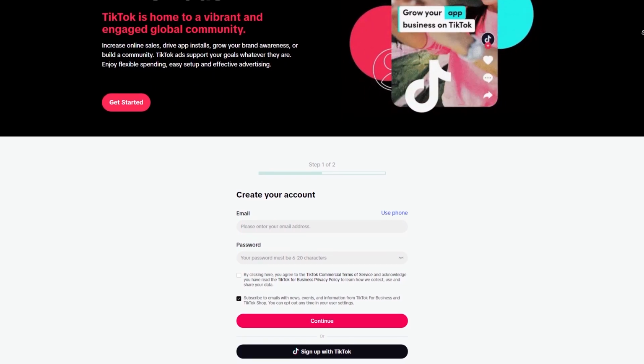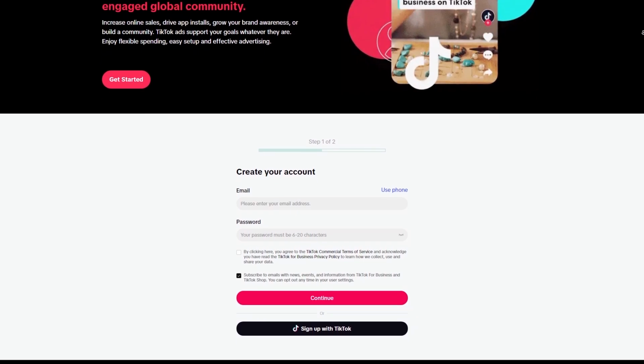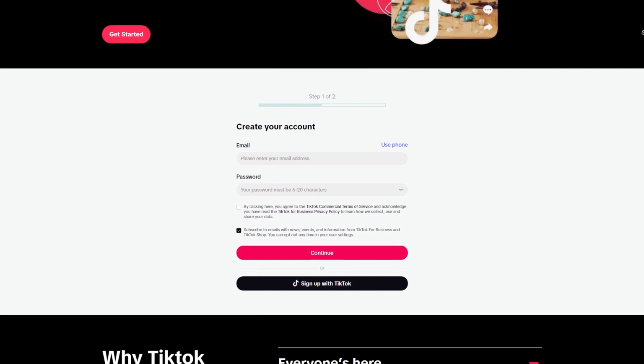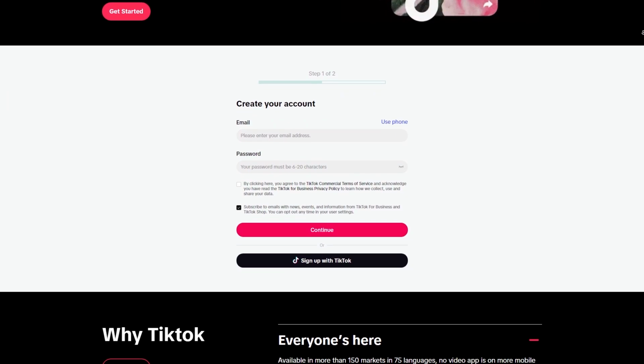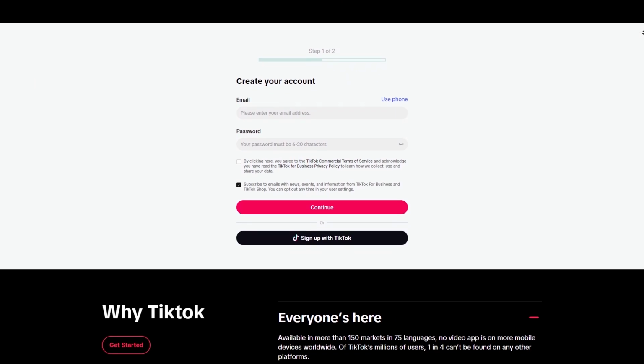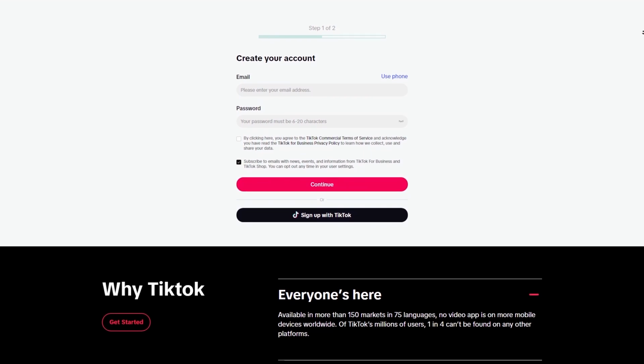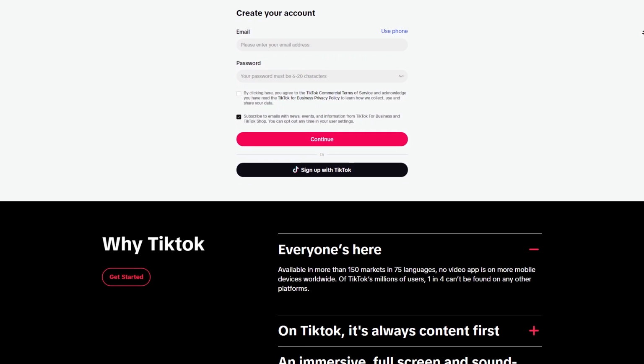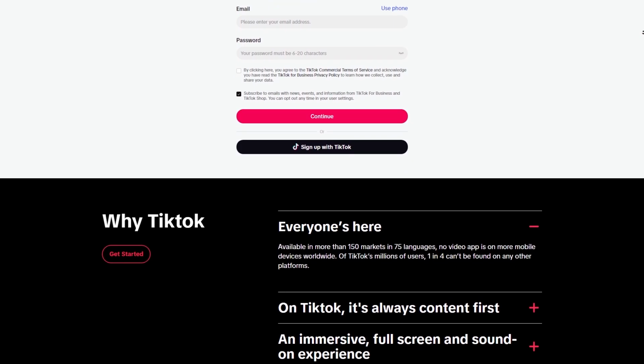TikTok users now spend more than 50% of their time on videos lasting 1 minute or longer, which is what you will have to post in order to get monetized with the Creativity Program. And longer videos lead to 5 times more follower growth when combined with short form content. This tells us that TikTok's slowly changing over time and it's starting to favour longer videos.